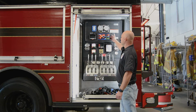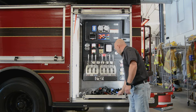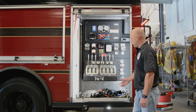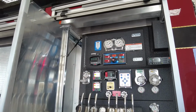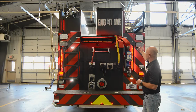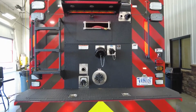Up here is our fire research pressure governor, water gauge. Down here we went with a pull-out tray for our larger size couplings. And we also put in a tool board for smaller couplings, spanner wrenches, and hydrant wrenches. This is the rear of our engine. We designed it to have all of our attack lines come off the back of the truck to go left or right to any seam.